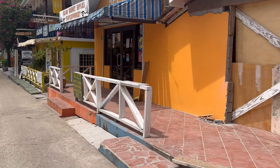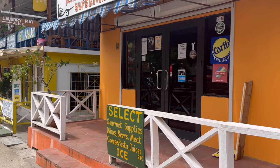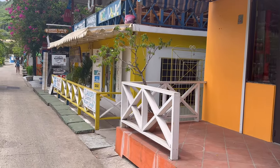Aww, so cute. So we're just here with more shops, supermarket, laundromat place. There's another cafe.